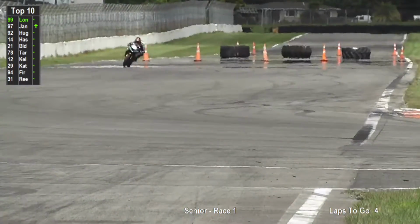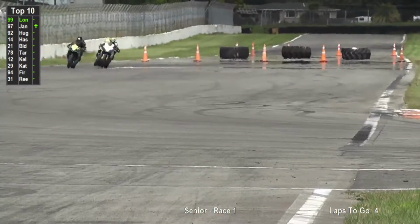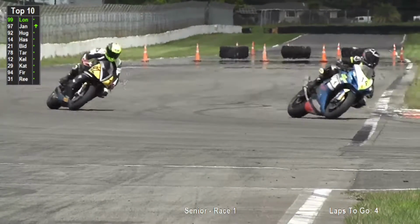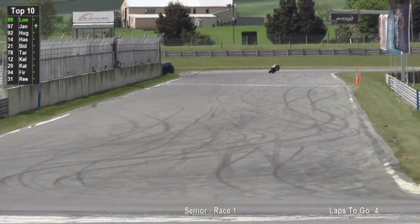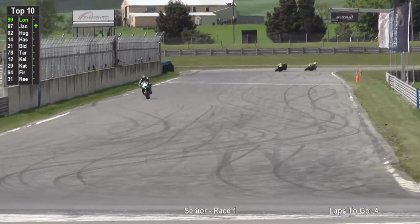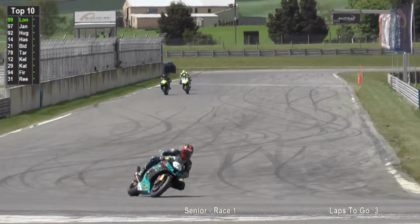Nathan Jane's got 2 very fast 600s on his tail now. Aaron Hassan riding really well. He braked really late into the chicane over the back, and they've got a 3-way fight for second, the 3 600s with the 1,000 out by itself at the front. Man, that 10 drives down that last corner, even though there's painted white lines and it's slippery, he's throwing it in there, and it's just coming out of there sideways, but it looks real comfortable.